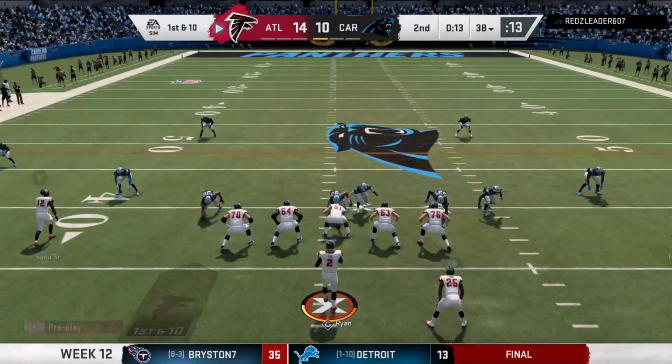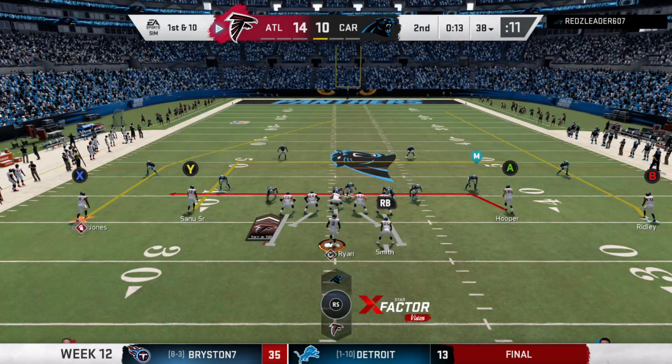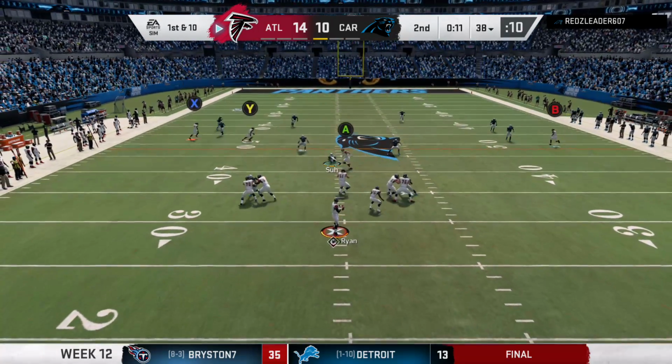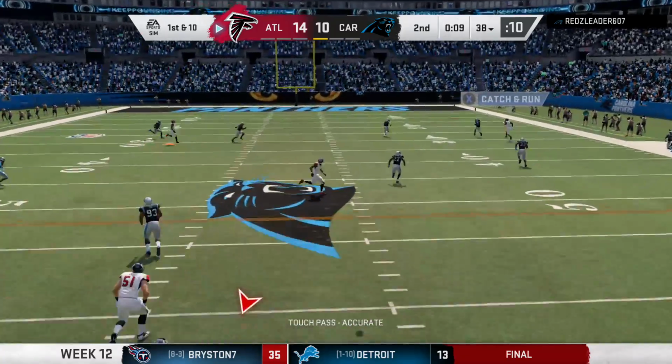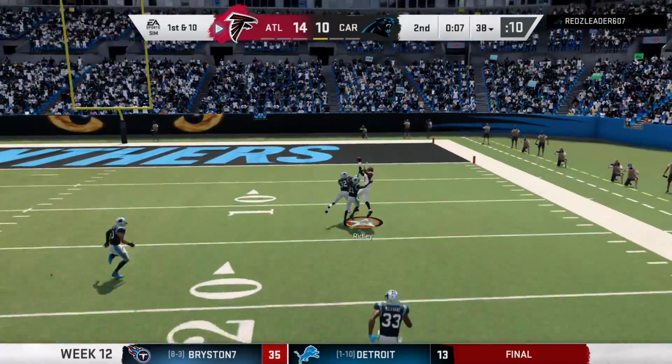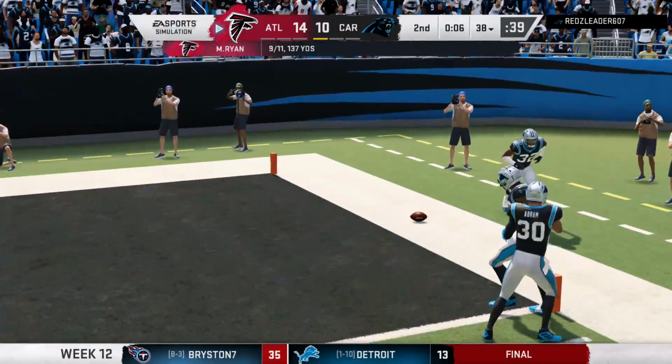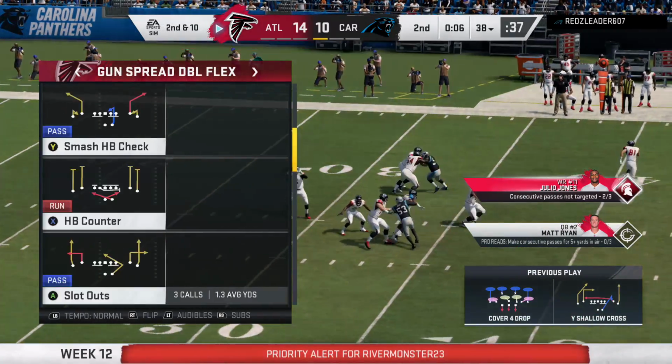Ryan now nearly perfect, 9 of 10 in this first half. It's 1st and 10. From the gun, it's Ryan, airing it out, looking for Ridley. And that'll be incomplete with just 6 seconds left on the clock.